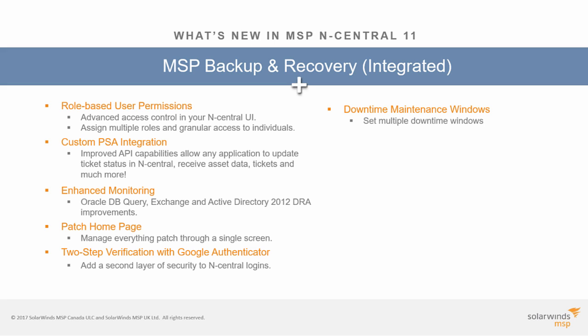Downtime in maintenance windows. So instead of a single maintenance window where you suppress alerts from a given device while you're doing stuff with it, we've given you the ability now to create multiple maintenance windows to put a system into downtime and suppress notifications during multiple times during a day, in case you have a server that perhaps does some really heavy lifting at a certain time and you're not interested in alerts during that period because you're aware that it's going to be overtaxed.